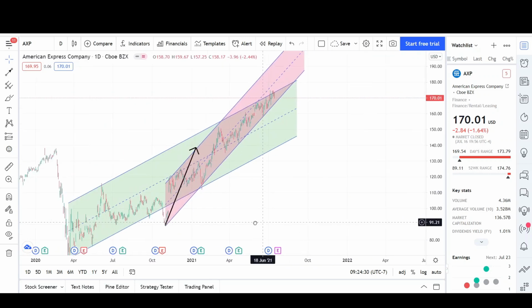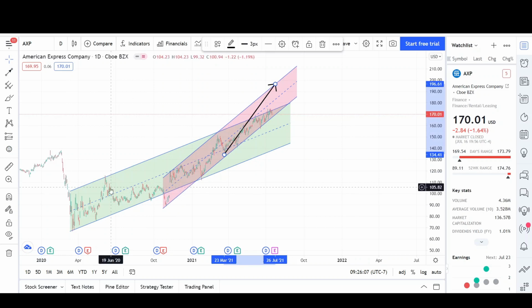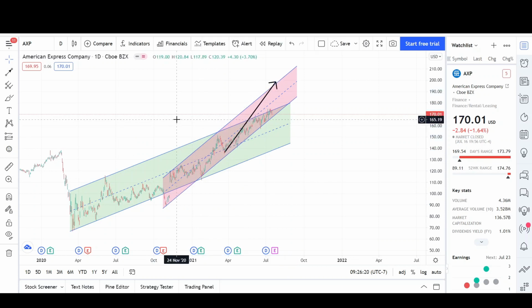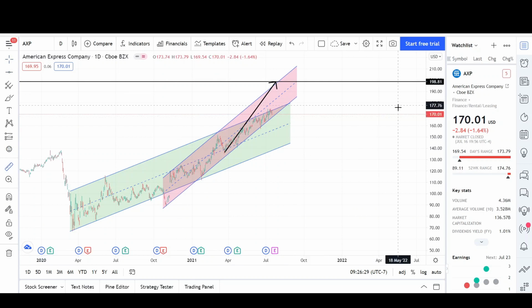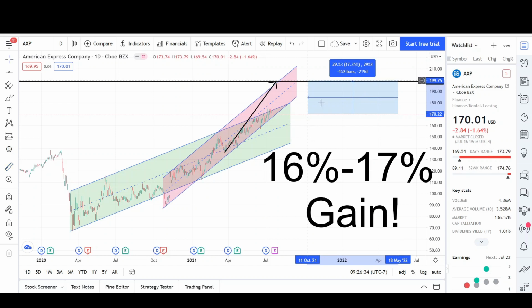Now, since we went past it, I'm thinking there's another measured move in play, a bigger one. So as you can see here, after moving sideways from June 2020 to about October 2020, we had that breakout. So that's where I got this move from. And then if we move it up again, the potential price target that American Express is trying to reach before reversing or correcting sideways is the 198 level. And if we were to see a percentage gain from now on, that would be a 16 to 17% gain.